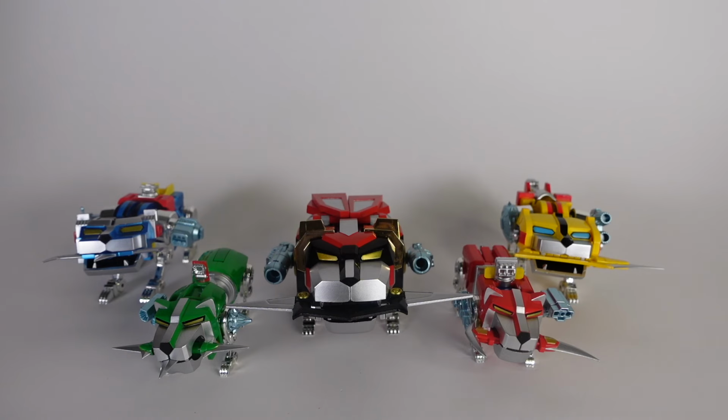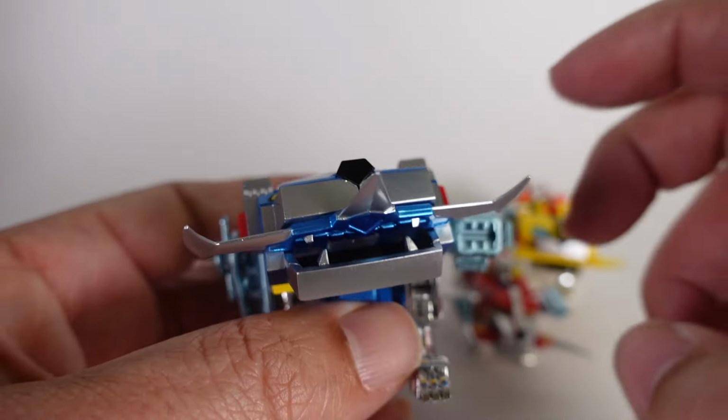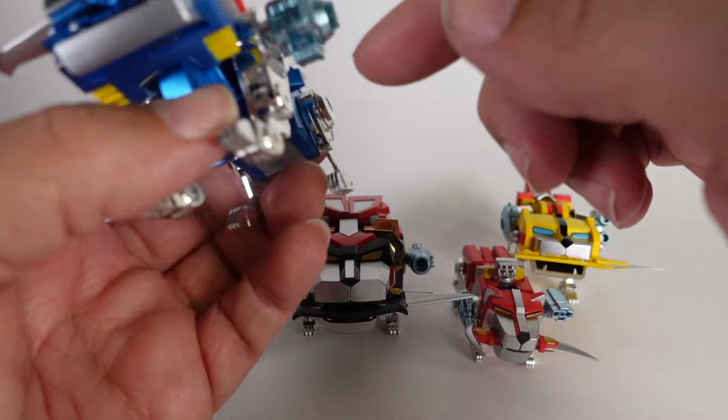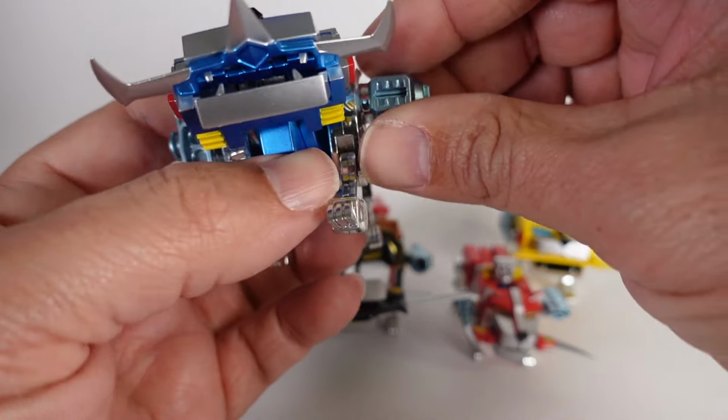So very cool. There are some parts where you have to kind of pull parts off, especially the blue and the yellow lions. There are caps that you pull off to put their weapons on. Now, my one big complaint, the blue lion's weapons are off. This is supposed to be over here, and this is supposed to be over here, but the way the thing fits, they made it opposite.